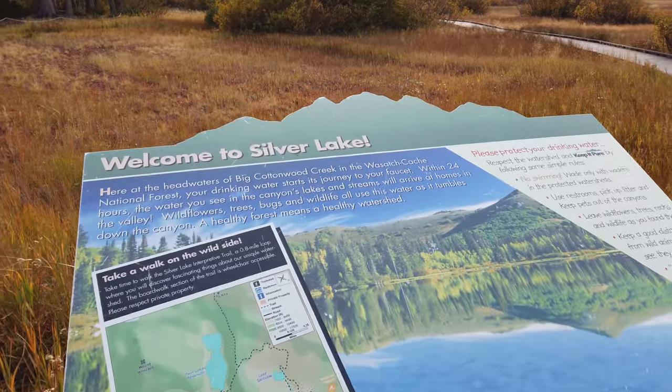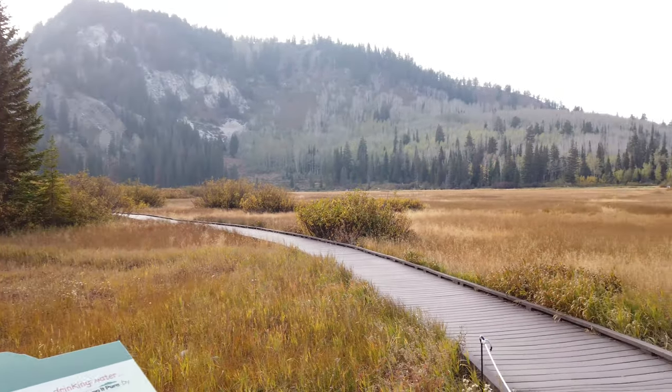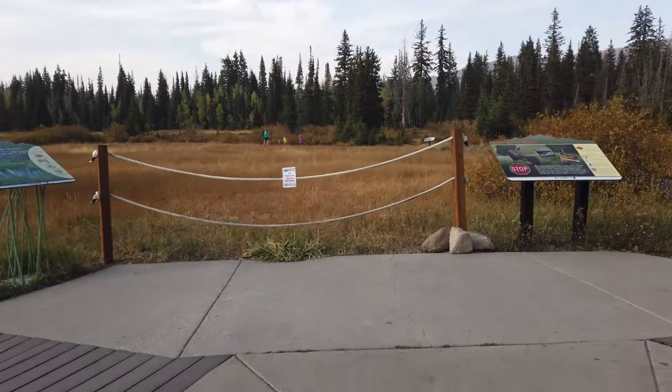We're now at a cool area called Silver Lake. Here's a plaque welcoming us to Silver Lake, and this is the actual Silver Lake flat area, but we'll get over to the lake maybe. We'll see if the kids can make it.